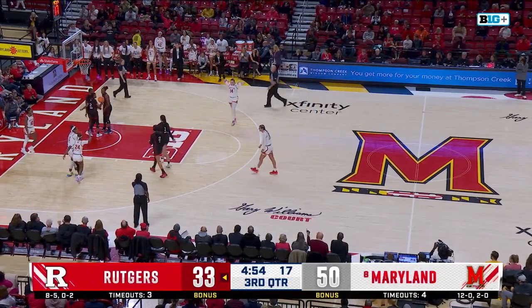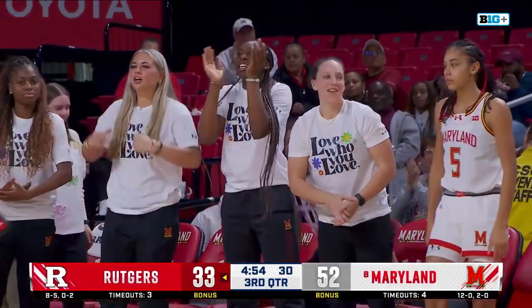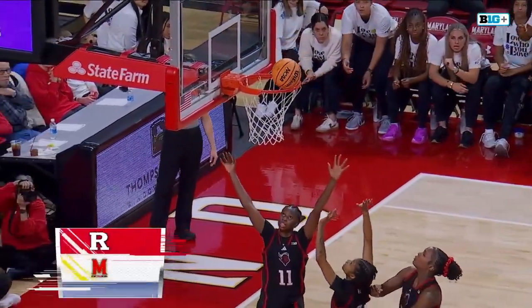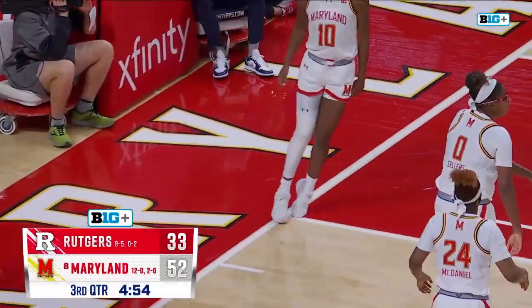Sellers and 1. Maryland starting to pour it on. A chance to go up by 20. Starting to take over this game. A game high 17. There's the look of the and 1. Don't go anywhere. Final couple minutes of this third quarter.